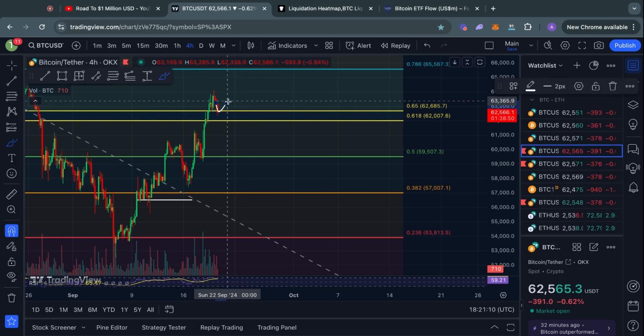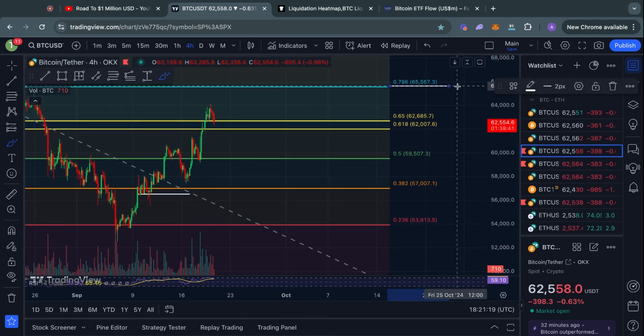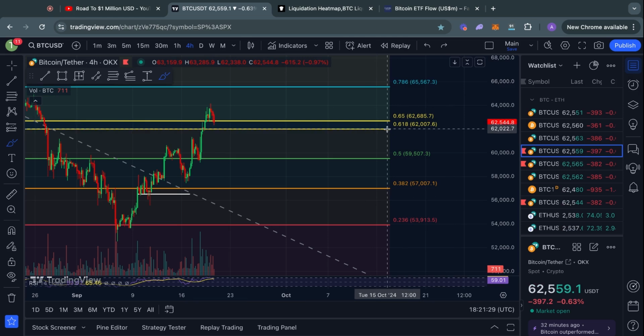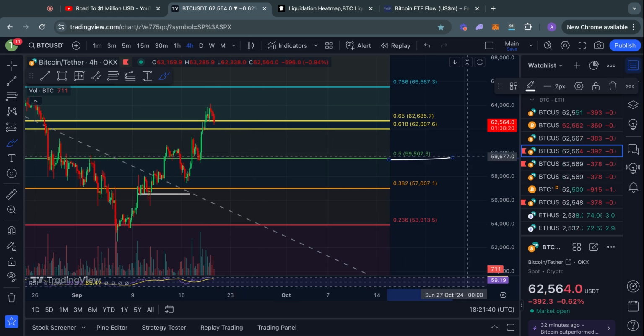Either we are going to see a bounce from this Fibonacci golden pocket, in which case we are likely to see a resumption to the upside, for example, up to this next level of resistance, sitting at 65.5K. However, if we now see a move below 62,000 US dollars in the Bitcoin price, then in my personal opinion, we are likely to see a move further to the downside, for example, down to this next big level of support, which is the 0.5 Fibonacci level sitting at 59.5K.